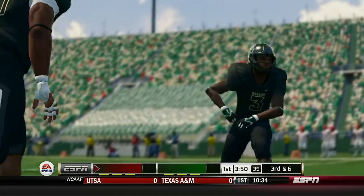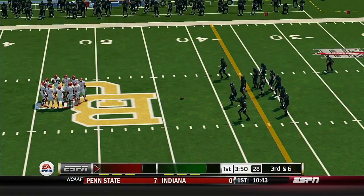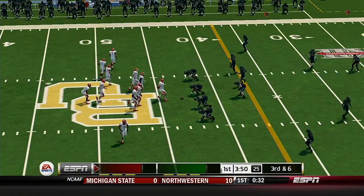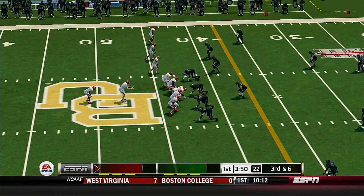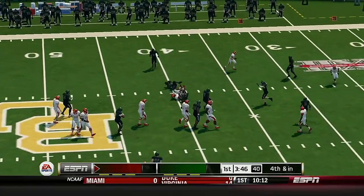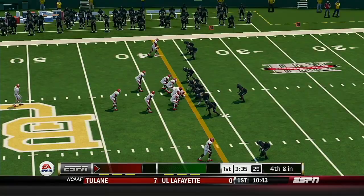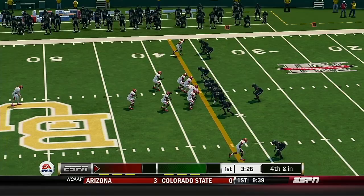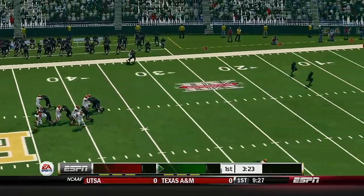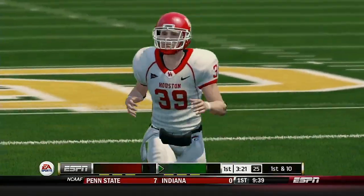Looking for his man. Incomplete. That one sailed on him. He wanted his receiver, but I think that may have slipped out of his hands. Tackle. Bowling gained 6 yards with a short completion. That makes it fourth and inches. Gattis. He'd like to change field position with his punt. Little too much leg into that punt. They'll bring it out to the 20.